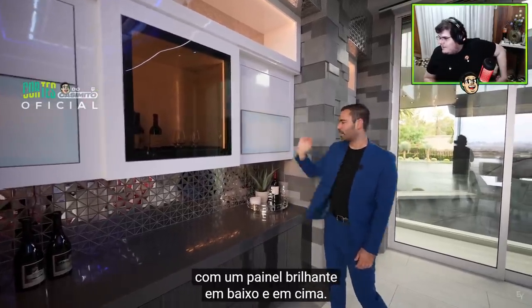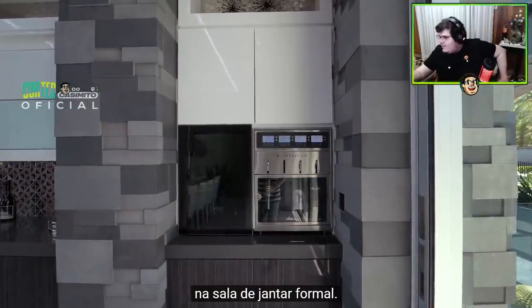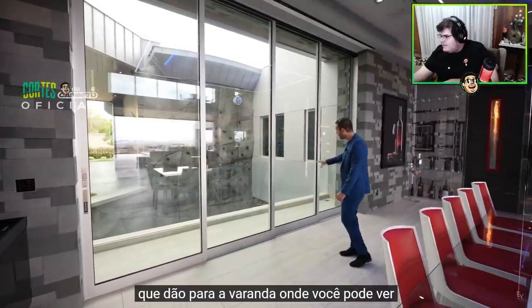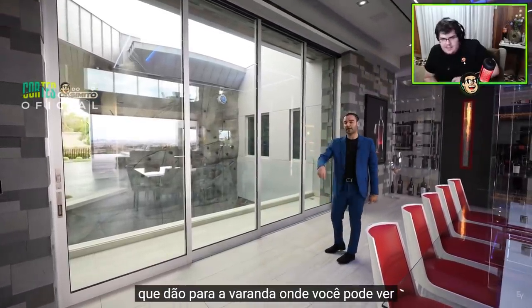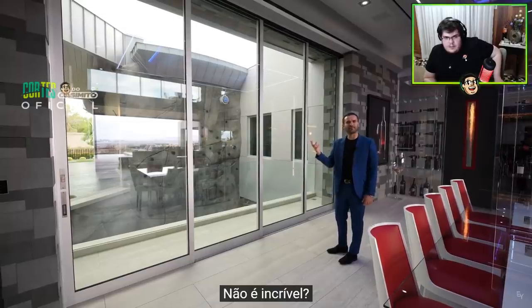And glossy panel on top. Now, we also got a wine station, again, for the formal dining room area. And right on the other side, we have the automatic sliding glass doors opening up to a balcony where you can look down to your rock climbing wall. How cool is that? Very nice.